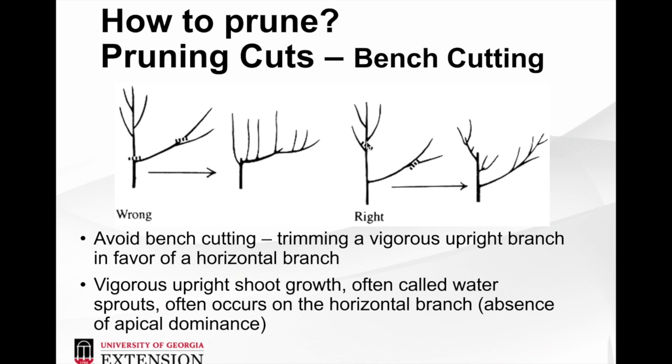If you're trying to reduce the height of a plant, you're going to try to do it while maintaining some of that natural form. This one still looks a little funny to me. It's still got a lot of these growths, but they're not all parallel to each other. It's not as unnatural looking as a bench cut is. So if you think about it, a bench cut would be like cutting something so that you could sit on it like a bench.